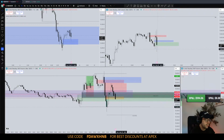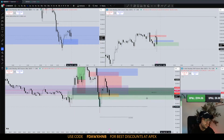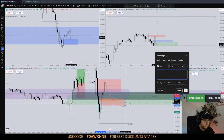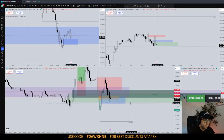Right, it finally broke below the first presentation here. Remember, my overall bias is short for today. It's been short for the past 2 weeks, and if it's short for one more day, I wouldn't be surprised. So let's see what price is going to do here. These PD arrays I can get rid of. What do we have here? A bullish PDA as well that it's currently respecting.